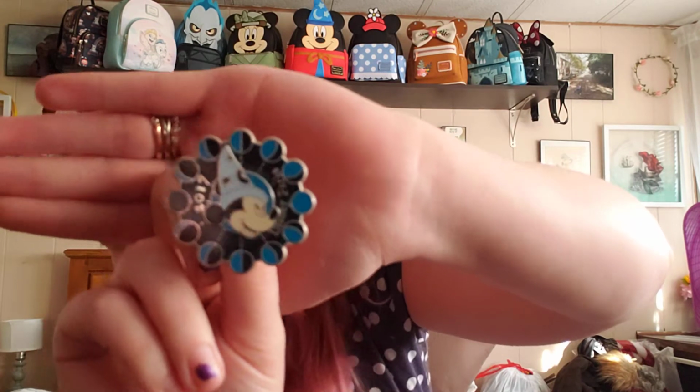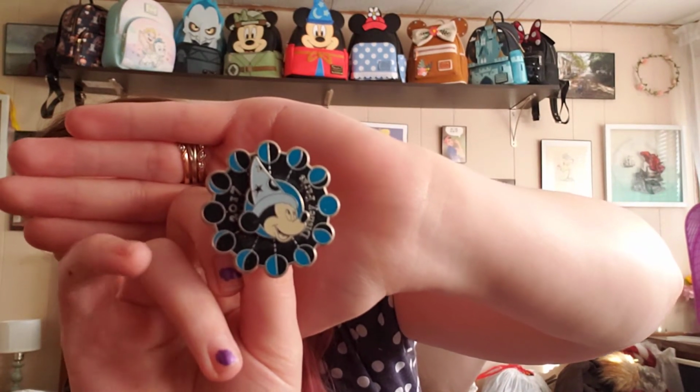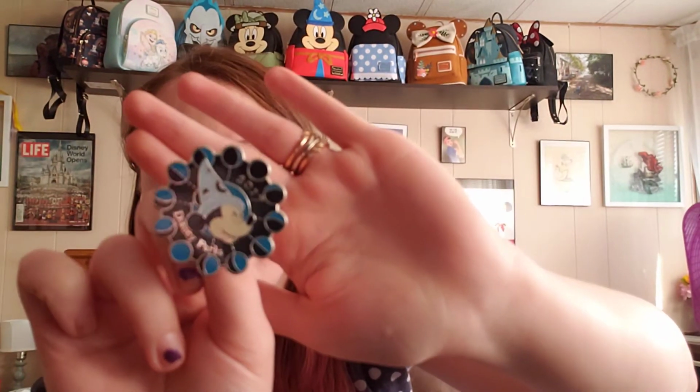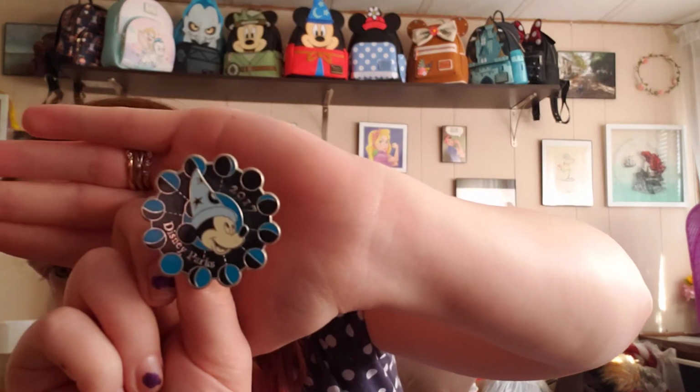Alright, next one I have is this Disney Parks spinner pin from 2017. And it's got different moon phases on it. And this one I believe I bought on sale from Character Warehouse while we were down there. And it's got this cool spinner element to it. So there's that one. I had to get it. Sorcerer Mickey is my favorite, and well, it was just too cool to pass up.